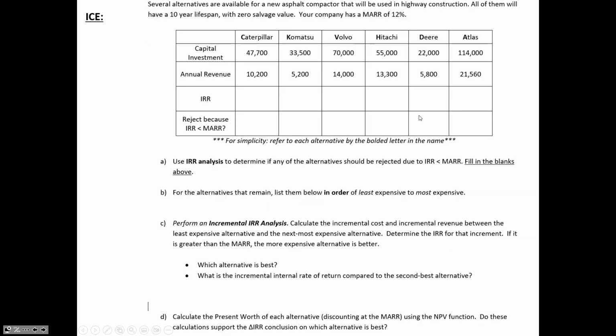It's better if we put it from cheapest on the left and increasingly more expensive. Yeah, exactly.